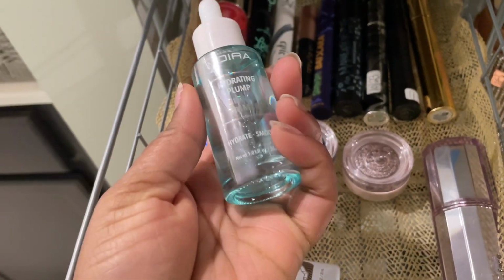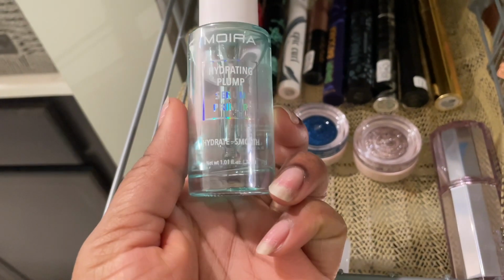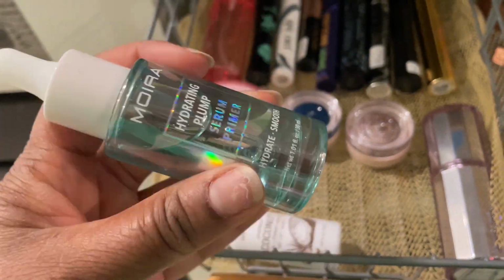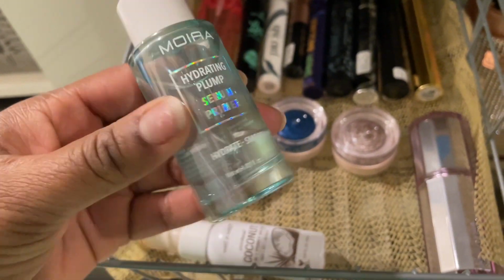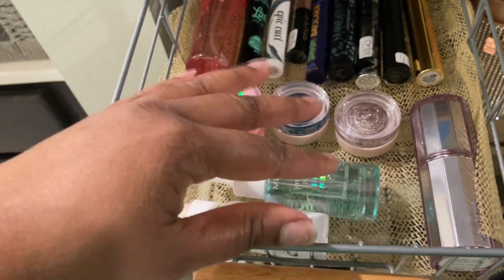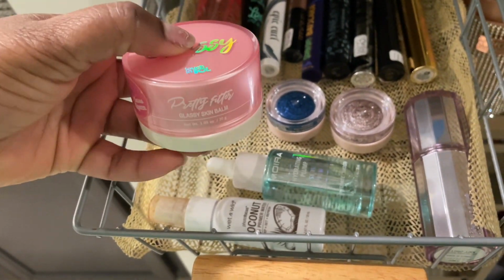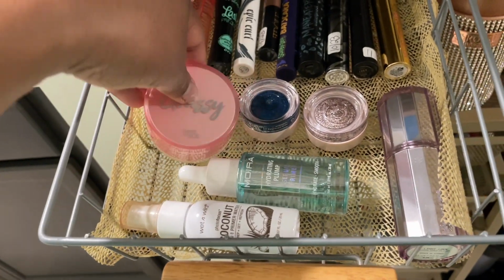So I did pull in halfway through the month. I pulled in this one because I used this in a live. I did a full face of Moira products. And this is really nice, but I think combining this with this is going to make a really nice hydrating base. And I'm almost done with this. I don't have a whole lot left, so I want to see how far I can get with using this.